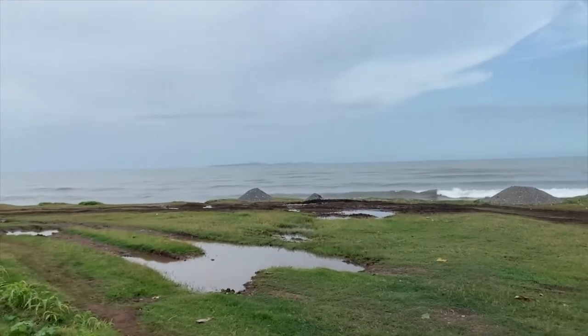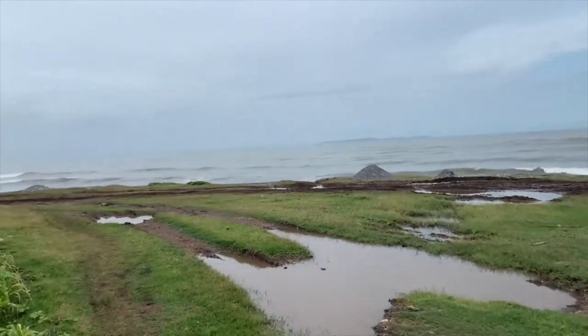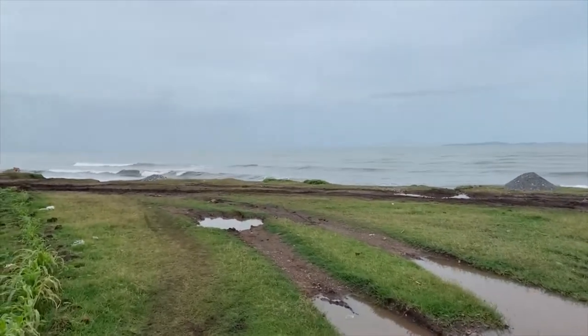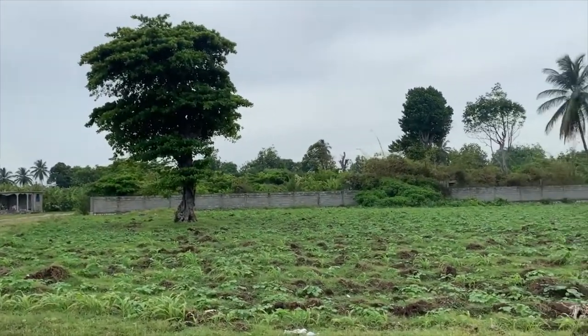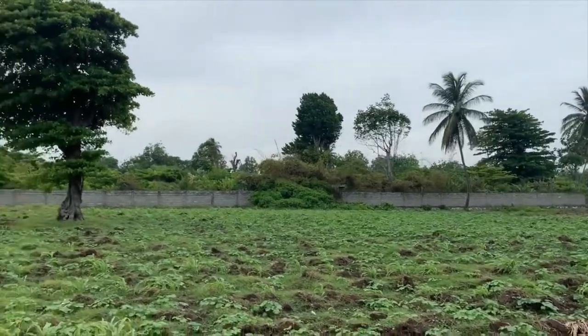This house is in Torbeck, Torbeck, Les Cayes. All this fence is the property.